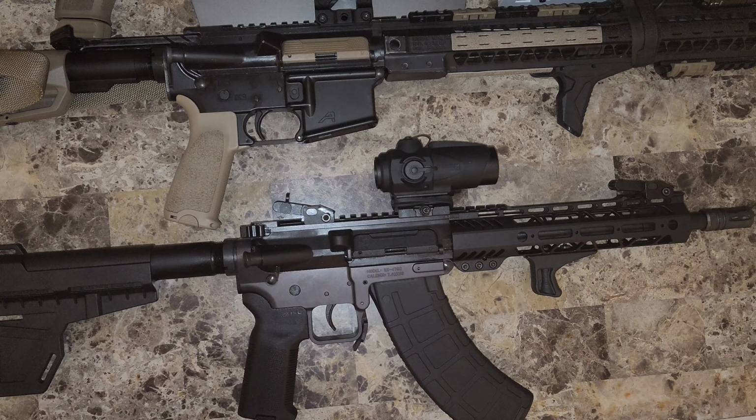It also says, due to the unique geometry required for the KS-47 Gen 2 bolt carrier to function, all other magazines will not be guaranteed to work. If you are using a magazine not listed above, no warranty claims will be accepted for magazine function issues. So you have to pretty much stay within the guidelines of what they have.